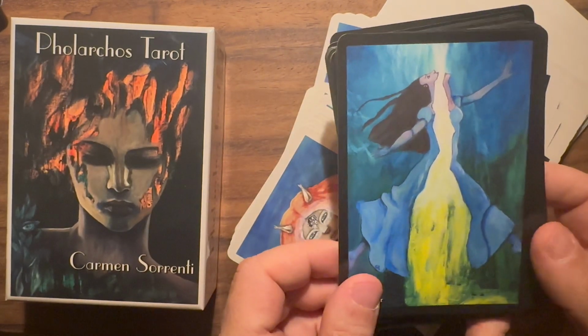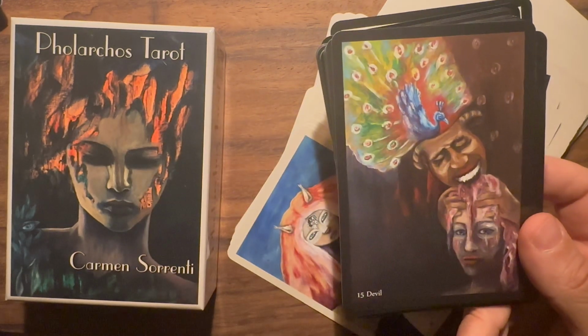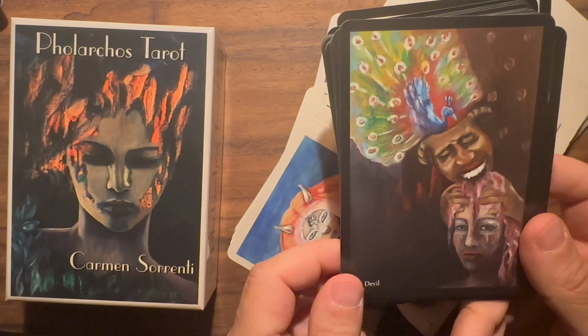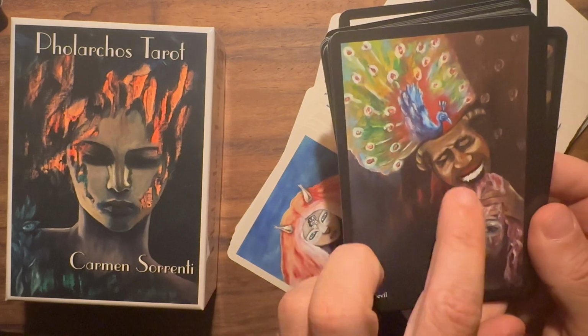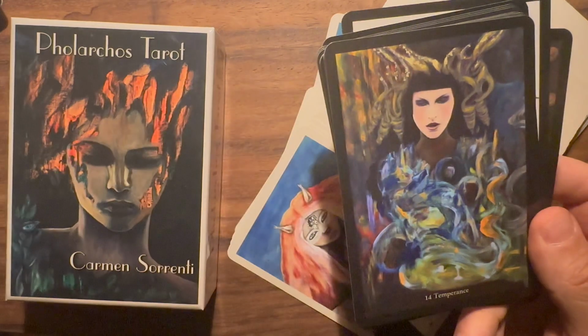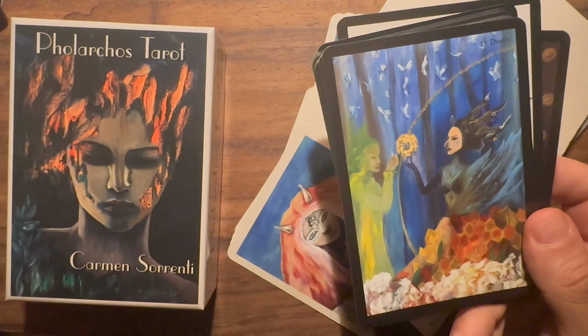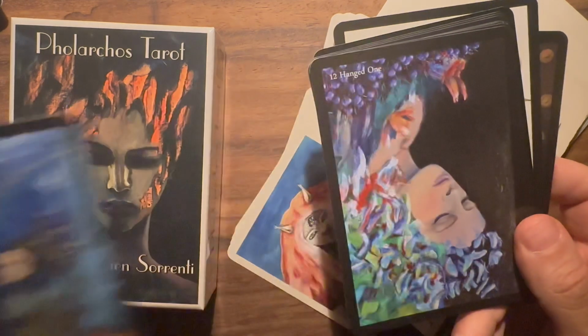This is the tower. Isn't that beautiful? I really like that tower card. This is the devil, and this is a really scary card. This guy is eating the brain of the girl here. So this is temperance, also not one of my favorites. I'm not in love with this deck.